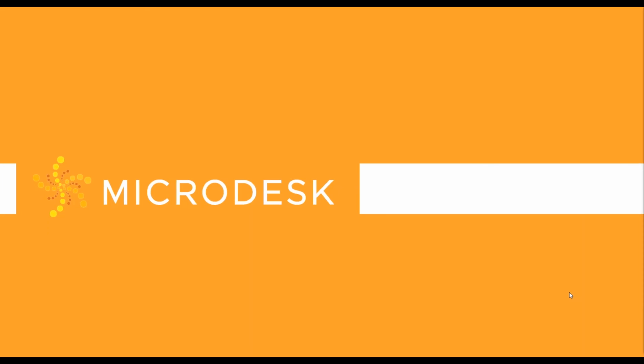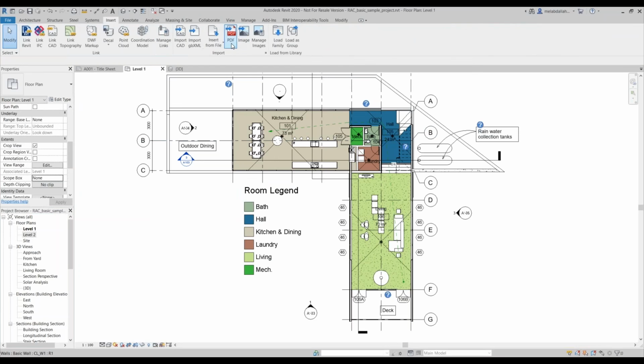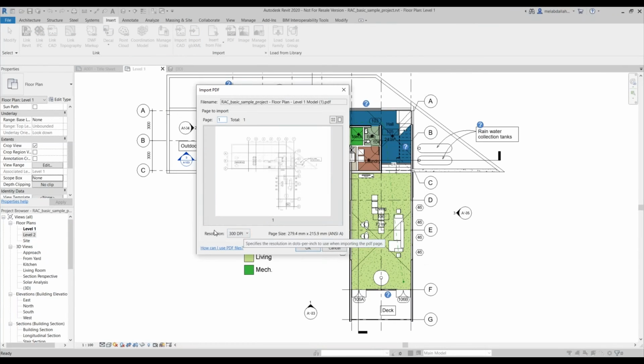So I'm going to start going through some of the questions that you have on the control panel. Helena is asking, when you set the PDF to 100%, it was still not the same size as the Revit plan. This is because while importing the PDF, as I click on it and click open, it's going to ask me the resolution. And if you notice here, the page size, basically the PDF was exported in a smaller size. This is why when we re-import it to Revit, it's not the same scale.